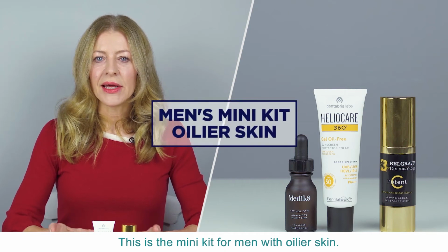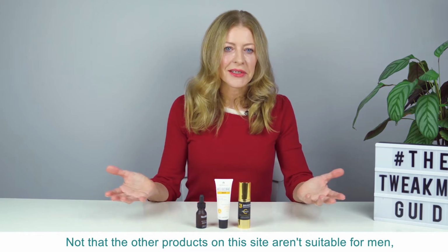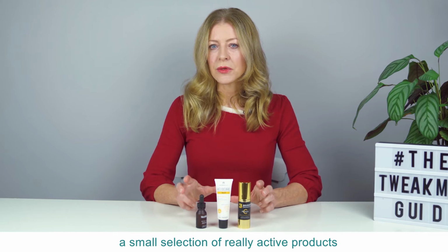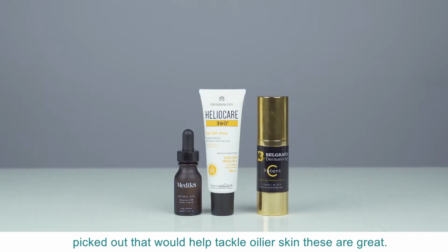This is the mini kit for men with oilier skin. Not that the other products on this site aren't suitable for men, but I thought if you wanted a small selection of really active products picked out that would help tackle oilier skin, these are great.